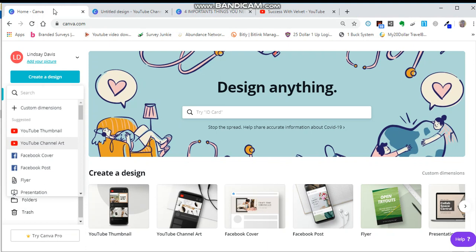Remember to sign up using your email account, your Gmail, because that way you don't have to remember your password. It has other things. It has templates for Facebook, it has everything and it's already sized. You don't have to size it yourself.